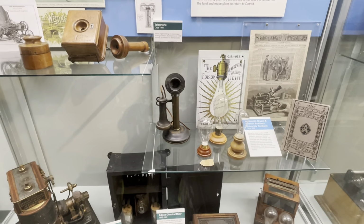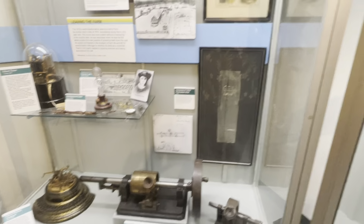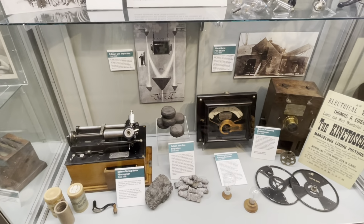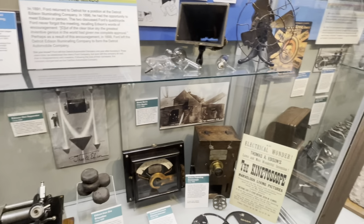The early light bulbs. Just changed everything. These are phonographs. They did the phonographs. Yeah, Paul, you can narrate and pick out the highlights, perhaps, and that'll speed us along.